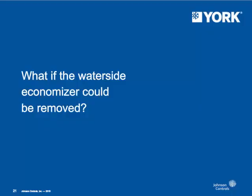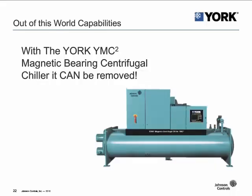And what we're proposing, or what we're asking, is what if I could remove that component? What if I could take that waterside economizer out of the system? What will it do? Well, now that the YMC Squared has the functionality and the flexibility to achieve 36-degree entering condensing water efficiently, we can remove waterside economizers.